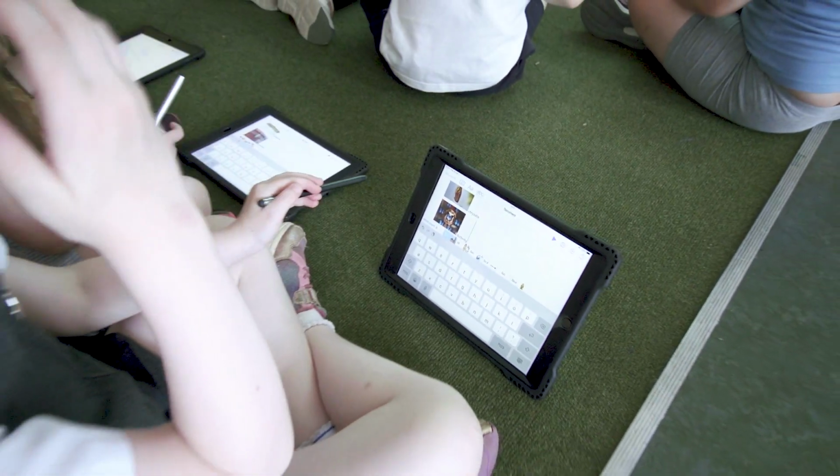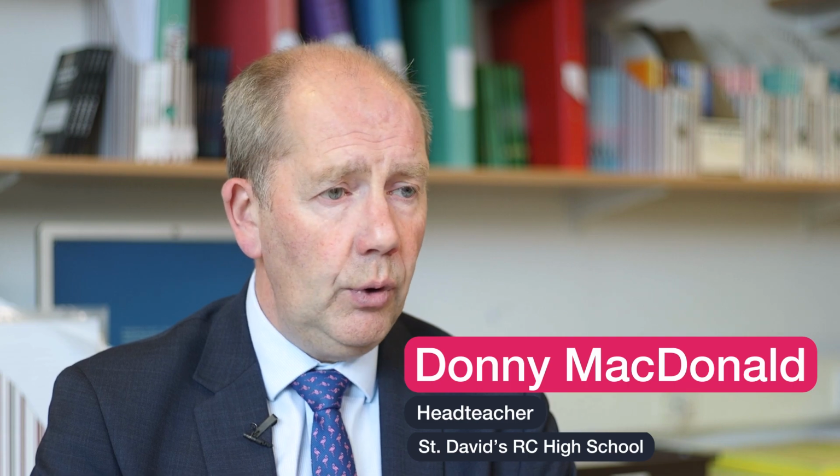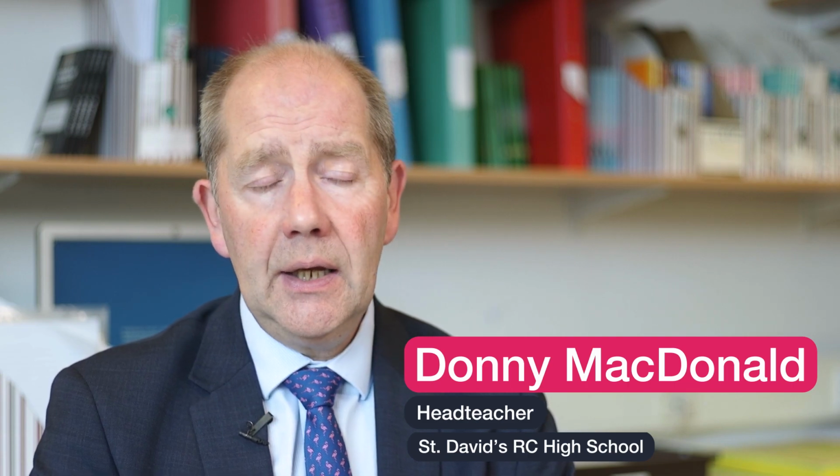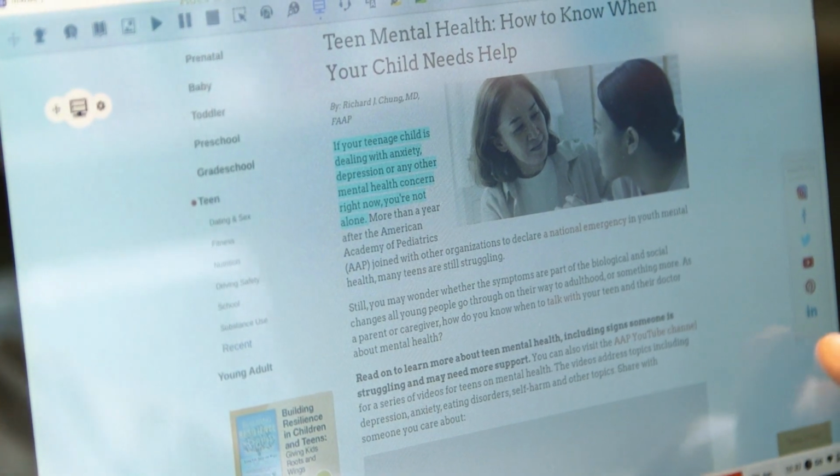Read&Write gives young people real accessibility to text, and particularly passages of text. Young people who perhaps were intimidated by that, it gives them a route and a set of tools in order to get in and engage with the learning and get the understanding from that text.